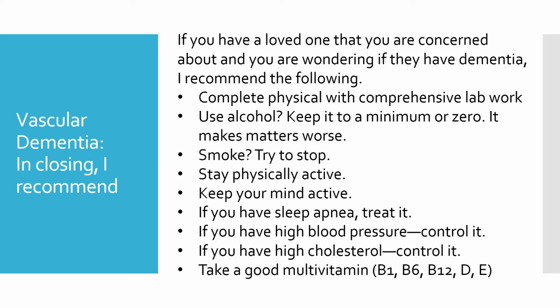And then if you know that they use alcohol, it needs to be kept to a minimum and really needs to go to zero because it actually makes matters worse and can make it progress faster. If they smoke, then try to get them to stop. Try your best to keep them physically active.